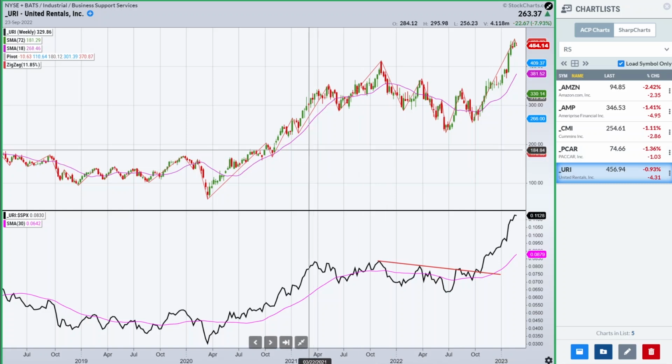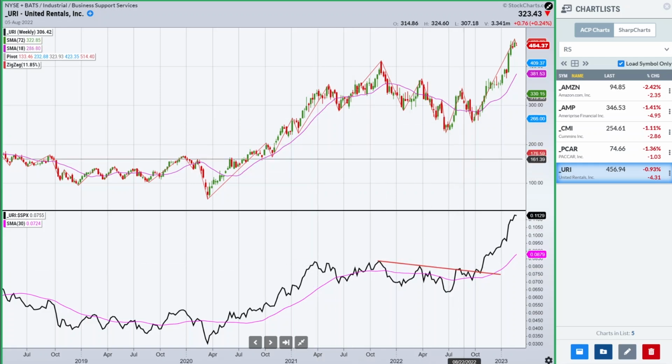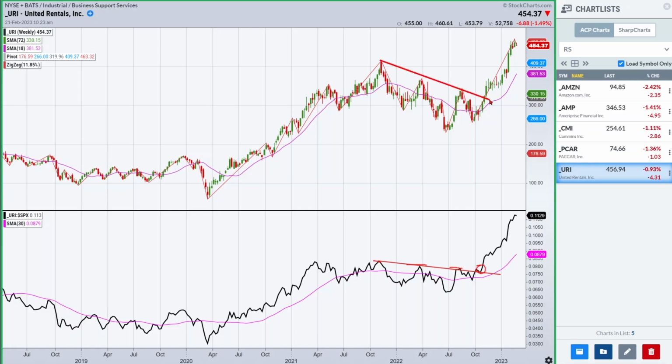So the first stock I want to look at is URI, United Rentals, and all of these are weekly charts. I like to look at the weekly relative strength. It gives me a real good feel for what's going on from a legitimate trending standpoint potentially. If you notice, look at where this crossed the trend line, which had been in place as this was working sideways to downward in price. The price pattern was basically down.